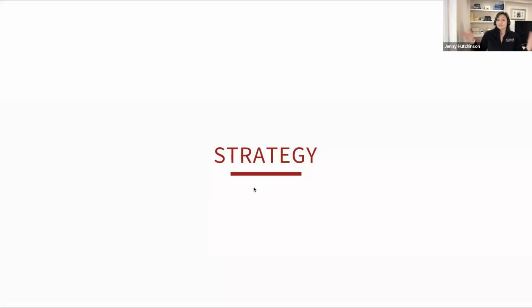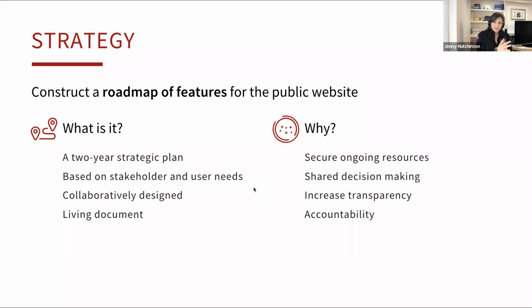Okay, so how do we do this? How do we accomplish our vision? How do we get through this backlog? How do we move the site forward? And how do we get the resources that we need in order to do it? Our answer was forming this roadmap. So let's align on what we mean by that. In my terms, what we're thinking about is a 2-year strategic plan.